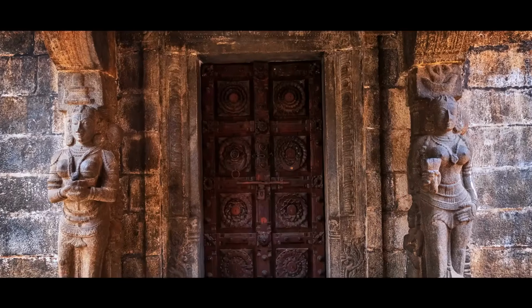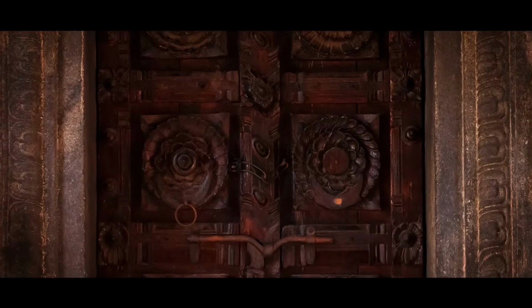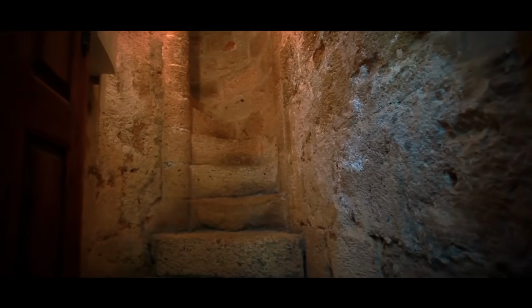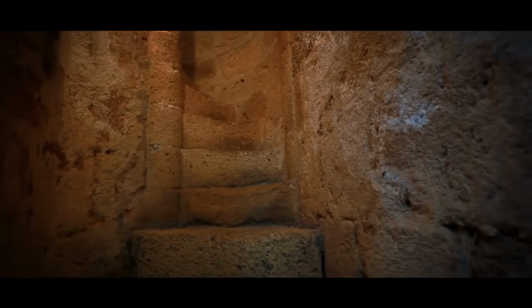A few years back, the authorities decided to open these vaults to the world, but it wasn't an easy task. You can't just open the doors and enter the vaults. It required a lot of work. It took them a while, but finally, in 2011, they opened 5 of the 6 chambers.